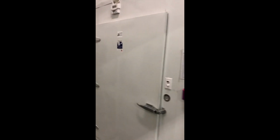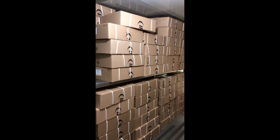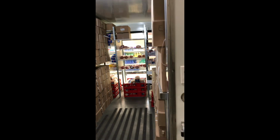So this is the back of our coolers. And we just took a load today for our freezer. And I'll just show you what our freezer looked like. It is full. Just full of meat. Up to the rooftop. And we're very grateful. So these are the coolers that we have.